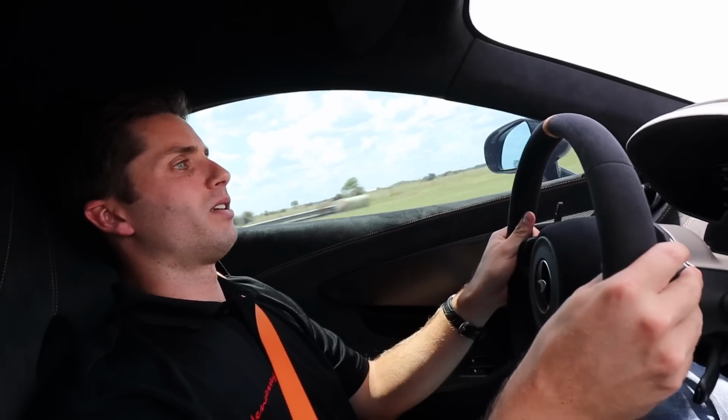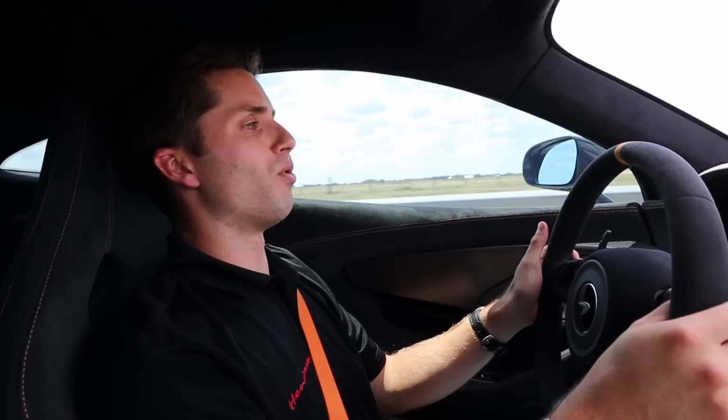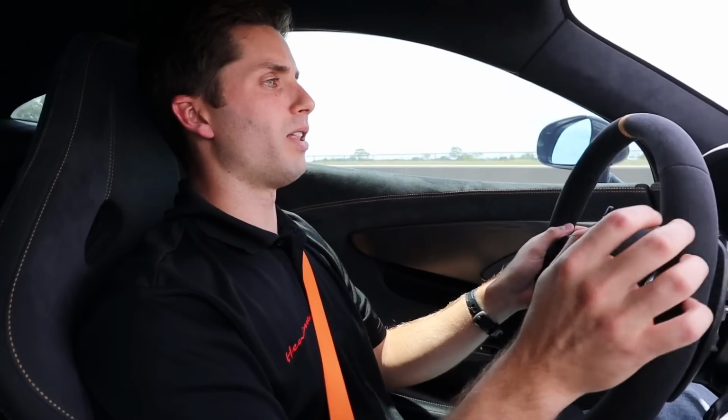Foot's flat. Dude, I was getting a ton more steering feel on this than the Lamborghini. Really? Yeah, way more. That was cool. I think I prefer this. It felt a little more squirrely. Yeah, but I kind of like that.